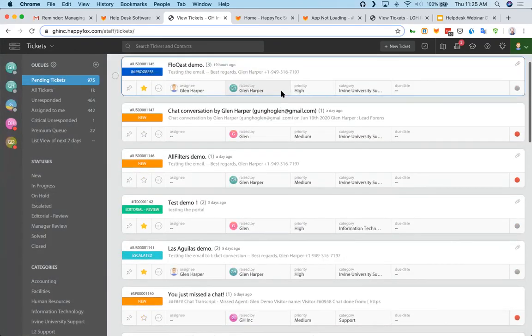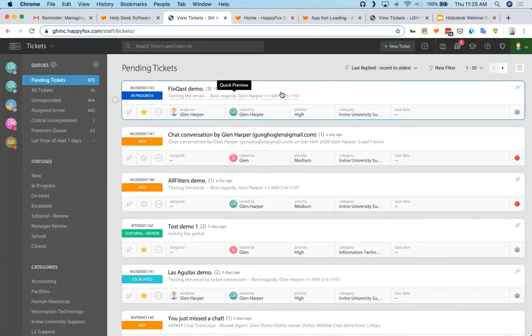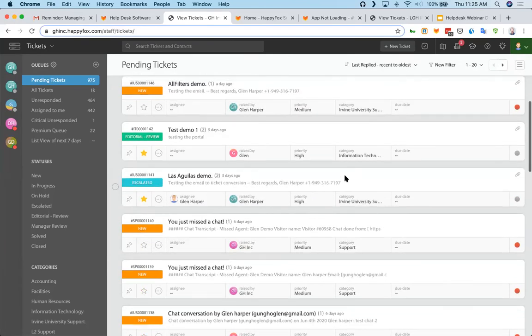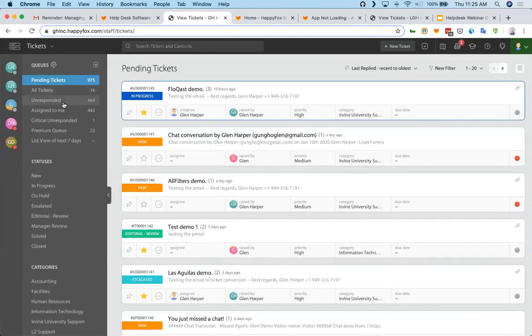But this is the area where your agents will spend most of their time. And as you see, the UI is absolutely stellar. We get a lot of compliments on how this looks. And as you can see over here, you can build out queues if you want to for how you might want to view things. Some are built in by default, others you can add. You can also view things by statuses.